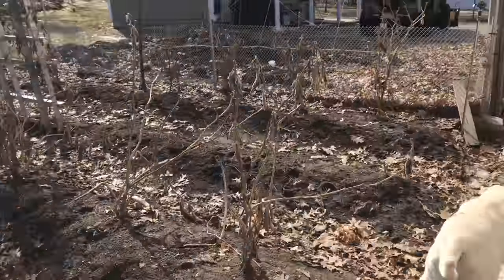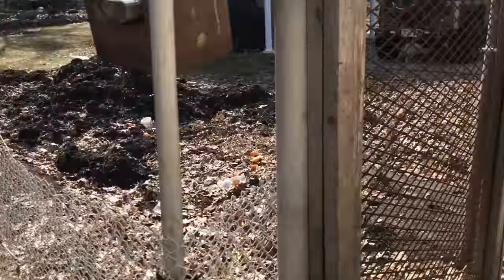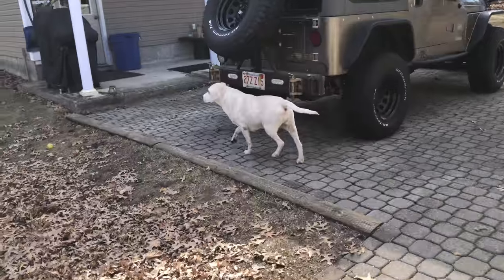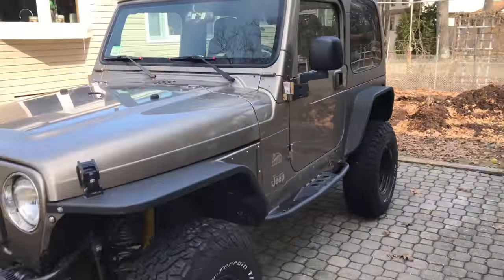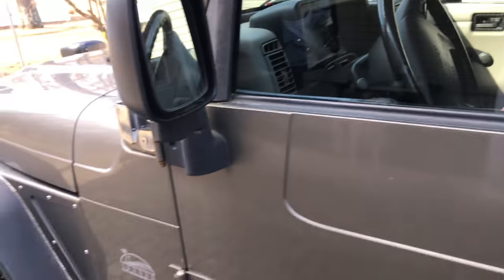And this is a little garden. Usually in the summer we have some good vegetables going, but in the winter it is her restroom. And this right here is Nikki's Jeep. In the winter she goes plowing.